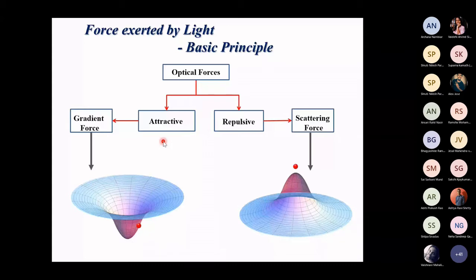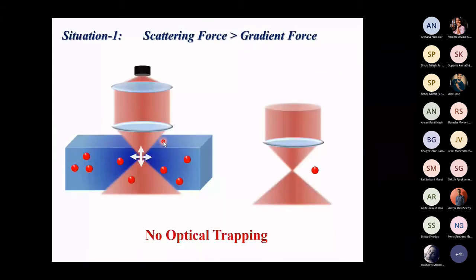Now, situation one could be that the scattering force, the force which pushes the particle away, is greater than the gradient force. Then what will happen? Say, for example, you have set up a trap, or you have focused the laser beam somewhere here, and there is a bunch of particles undergoing Brownian motion. Now you can see that the scattering force is more. So what will happen? They will come to the focal spot, but they will not remain there because the scattering force will push them away. So no optical trapping is possible because the scattering force is greater than the gradient force.